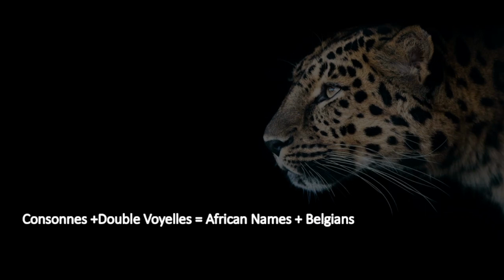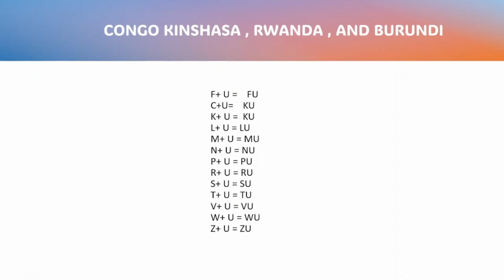So when we mix African names with the vowel and the other stuff, the sounds change. That's what I want to explain to you guys a lot. Okay, so you have to be careful with the sound. You see here, an African name, from Congo, Kinshasa, Rwanda, Burundi. When we read this, it's gonna sound like fu, fu, fu, ku, ku, ku. So when we put this and this, it sounds the same. Ku, ku, lu, mu, nu. Pu, hu, su, tu, vu, wu, zu. So this one is like fu fu.